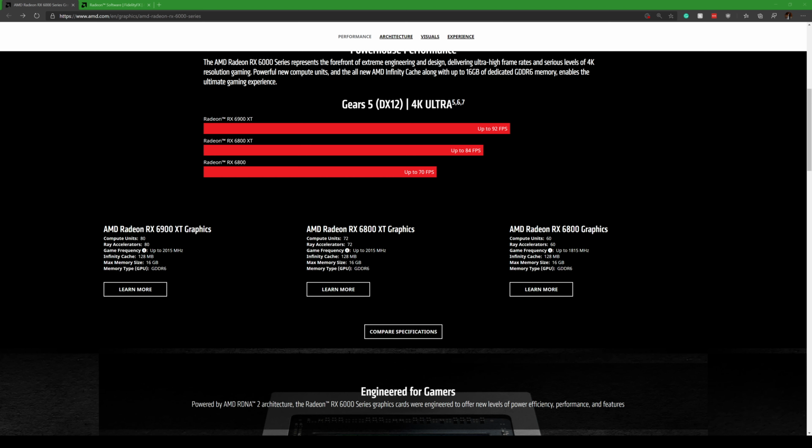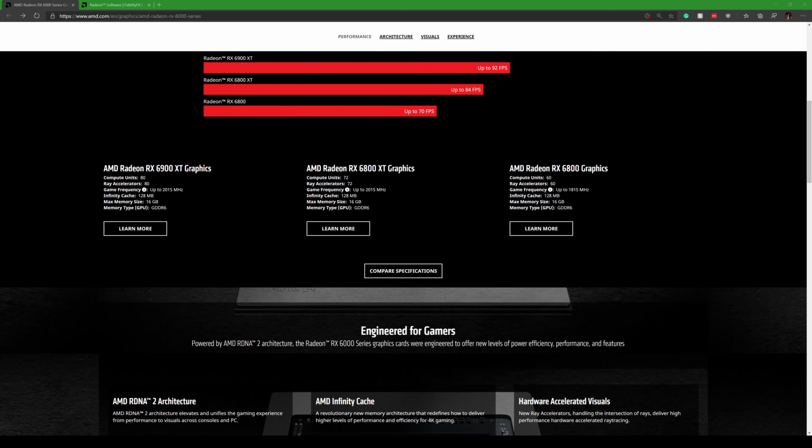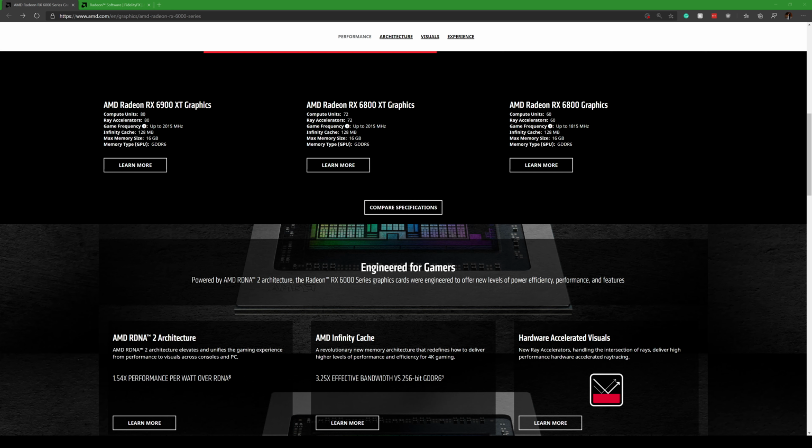So the 4K Ultra, and they have all three here, the 6800, 6800 XT, and the 6900 XT all lined up. And here's the quick rundown between the three GPUs. We start with the 6800, and they have 60 compute units. They also say 60 ray accelerators. I'm guessing they're going to be kind of the same. They didn't really mention too much about the ray accelerators in their announcement, but they have a game frequency of 1815 on the 6800, and it can boost a maximum of 2150. And then this is also going to be 16 gigs of RAM and 128 megabytes of Infinity Cache.